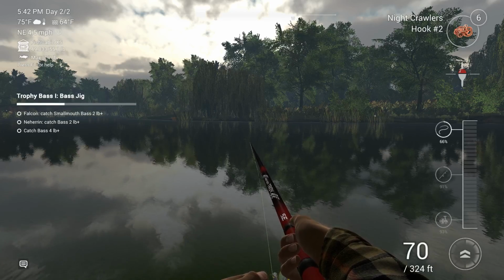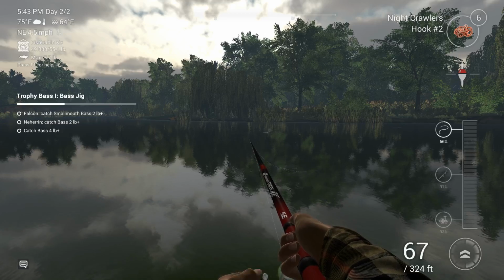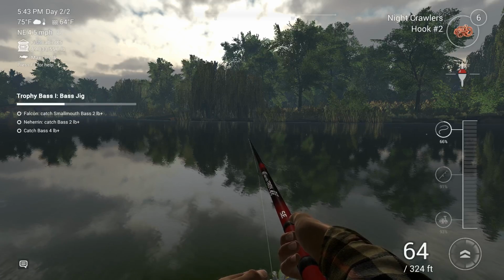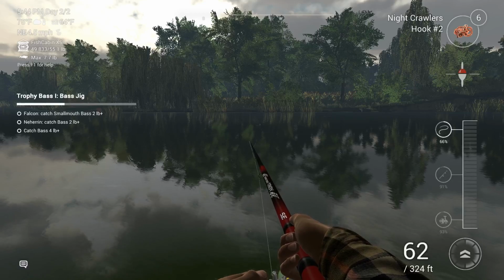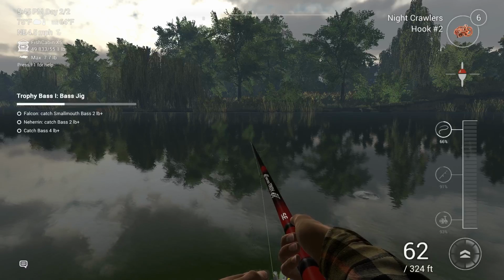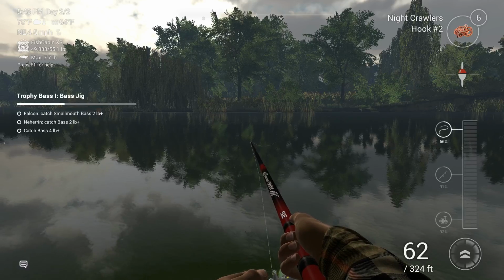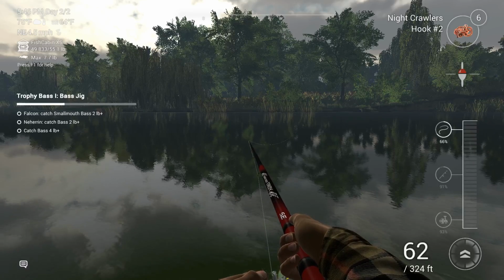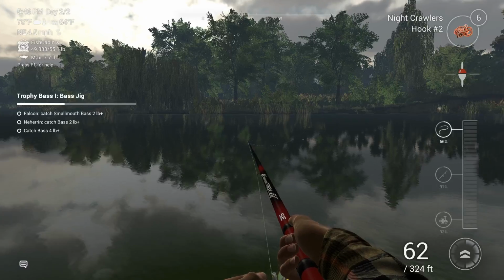So we should start seeing a bite here from the drum shortly, because we're lining up on our tree right now. Just trying to get a little slack. Okay, we're going to go past the tree. So I think the box to get the drums is between those two trees there. That is where you're going to get most of your drum action, if you will, if you're casting from this side of the river. I'm actually going to take you over to the other side and show you how to cast from the other direction after we hopefully catch a drum here.